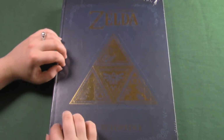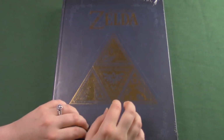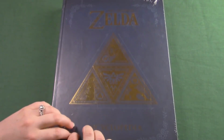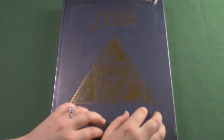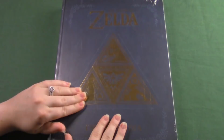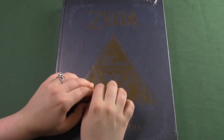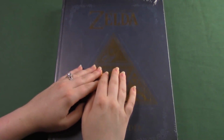Hello everyone. Tonight we are going to be opening and looking at this book, the Legend of Zelda Encyclopedia. This is the third book that the company Dark Horse has released in this series. I've had this book for a while, but I haven't taken it out of its packaging yet because I really wanted to experience it with you for the first time. So let's open it up and see what information is inside this book.